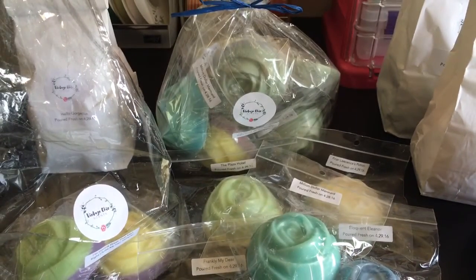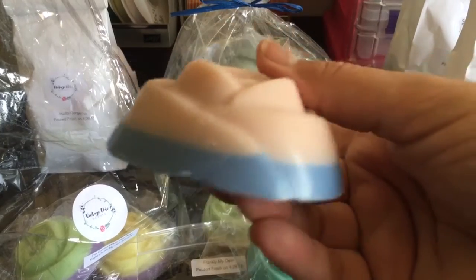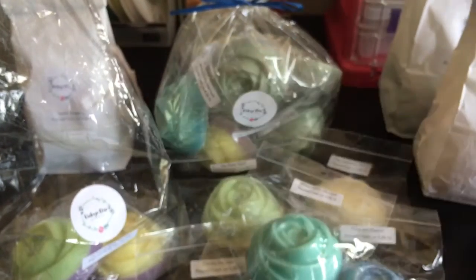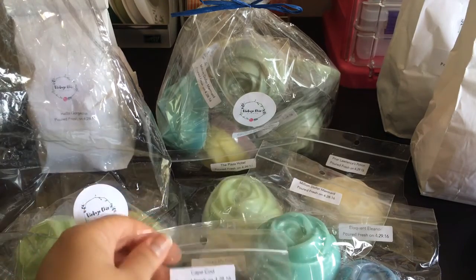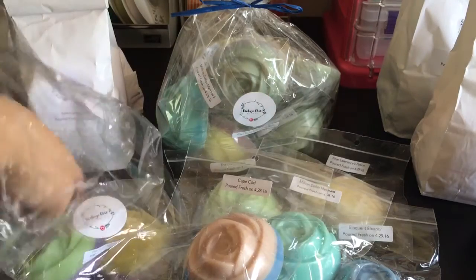Oh, and then here's what it looks like outside of the package. But for whatever reason, when I look at it, I think it's supposed to be a bakery scent, just based on the colors. It's throwing me off a little bit. So there's that one. Just two more.